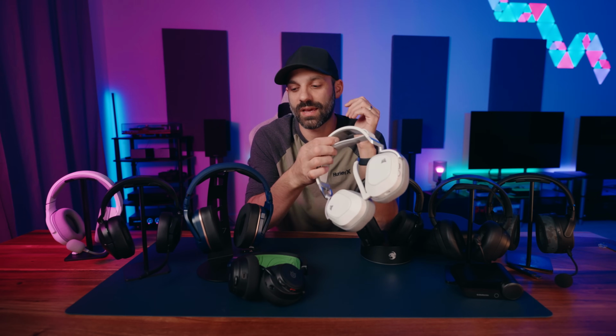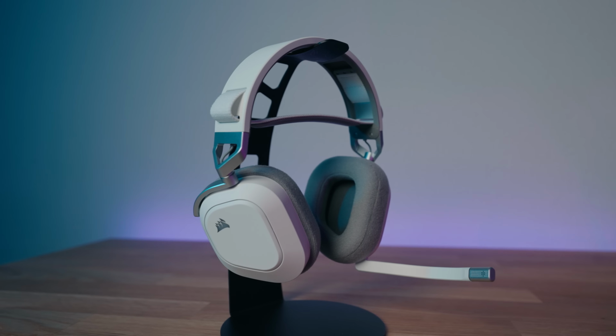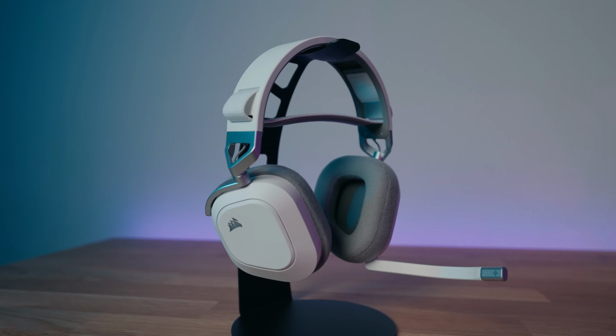Now, a couple honorable mentions. The Corsair HS80 has less battery life than all these. It's 20 hours. It retails for $150, so it's outgunned when you look at all the features and what you can do with the Nova and the Stealth. However, the microphone on the HS80 is absolutely ridiculous. It's the best mic you'll get under $200 on a wireless headset, and right now it's on sale for $100.